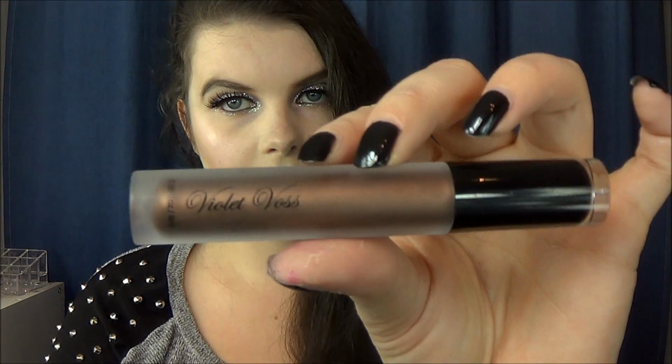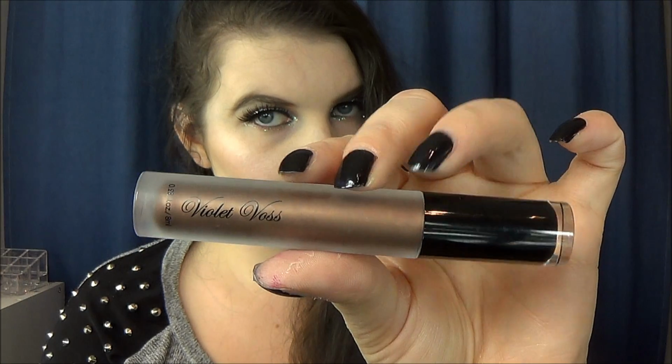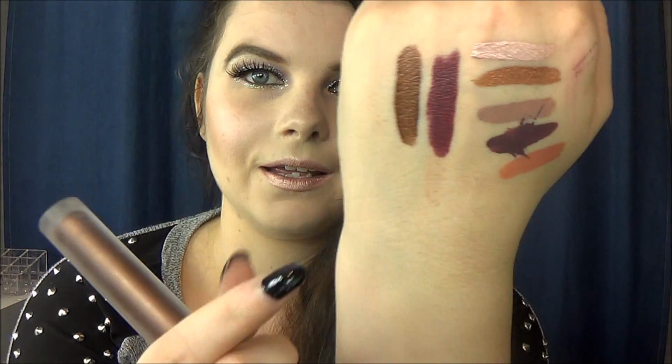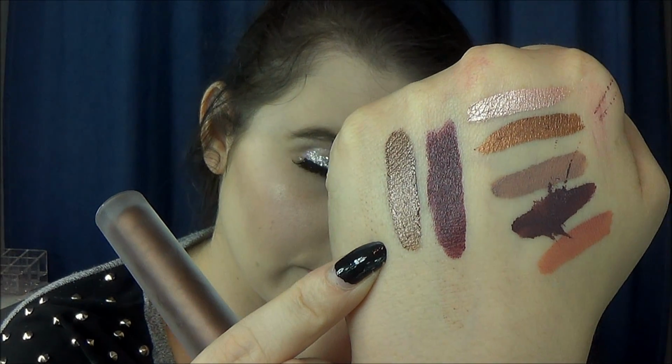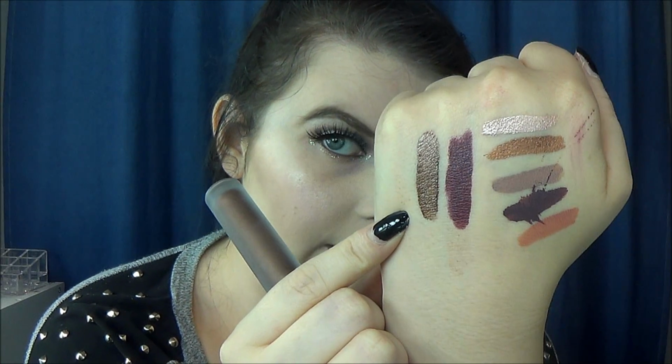The other thing I got, the last thing from Voss, is one of their liquid lipsticks, and this one is sort of a metallic type as well. It's a deep brown shade. I wore this yesterday because why not? I like brown lipsticks. And that's what it looks like. You can see the reflection there. I found it super long lasting, long wearing. It applied beautifully. It was really comfortable, dried down.